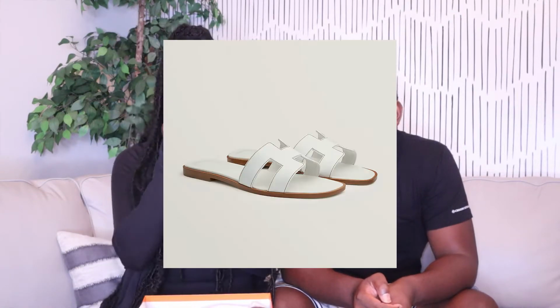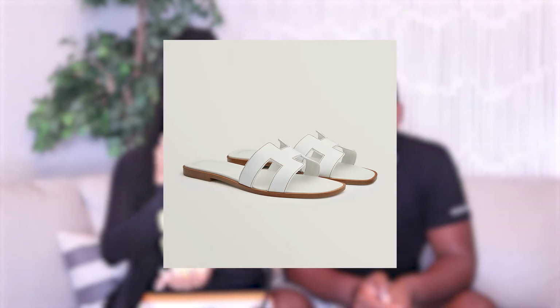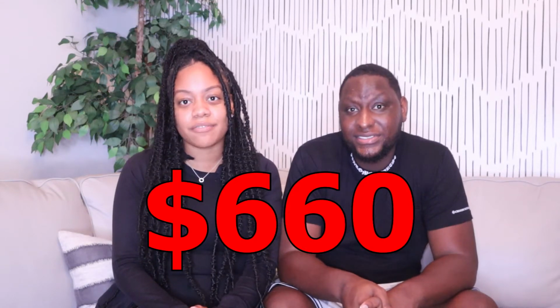For those of you who know Hermès sandals, especially in a color, they're very hard to get. I got these yellow sandals. They're the orange sandals in the color yellow. So the orange sandals were $510 in France. They are $660 in the US at retail price.